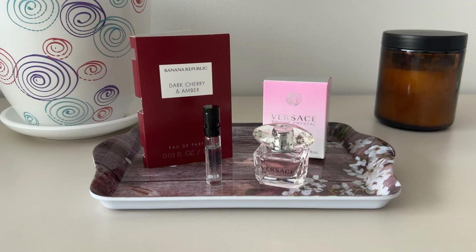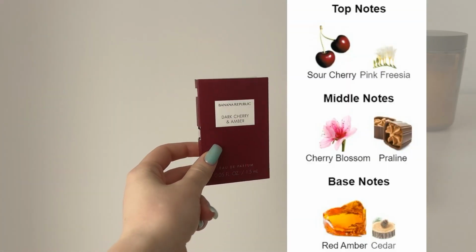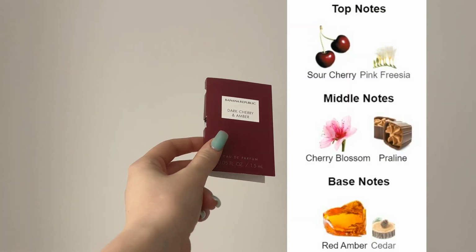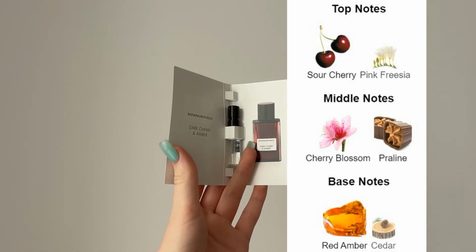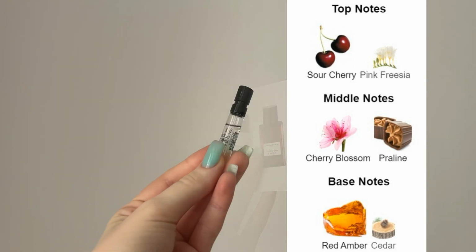Just skip it. The second fragrance I will be reviewing is Dark Cherry and Amber from Banana Republic. This one is quite popular and I assume it's inspired by Tom Ford's Lost Cherry in a way. The notes here are sour cherry and pink freesia, then praline and cherry blossom in the middle, and finally cedar and amber in the base.